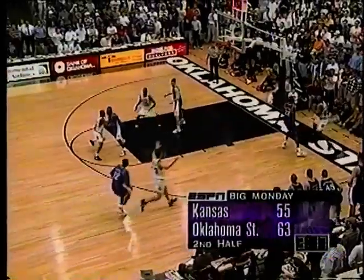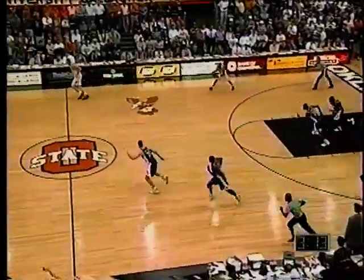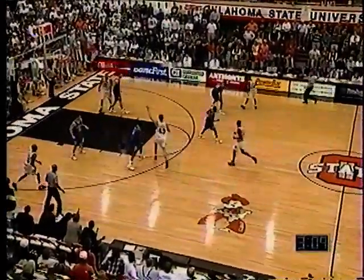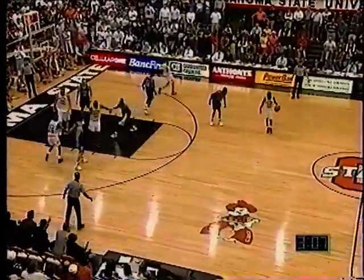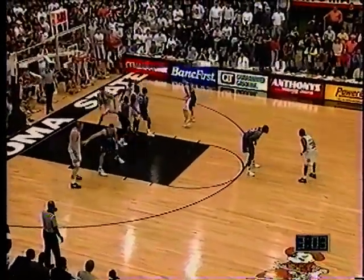63-55, Cowboys by eight. There's pressure in the backcourt. Scare gets it. Bounce pass to Roberts, to Owens. Andre's going to break the press. Gets it into the front court with 3:10 left. Andre comes to the middle of the floor. 63-55, Cowboys by eight, approaching 3 minutes to go.